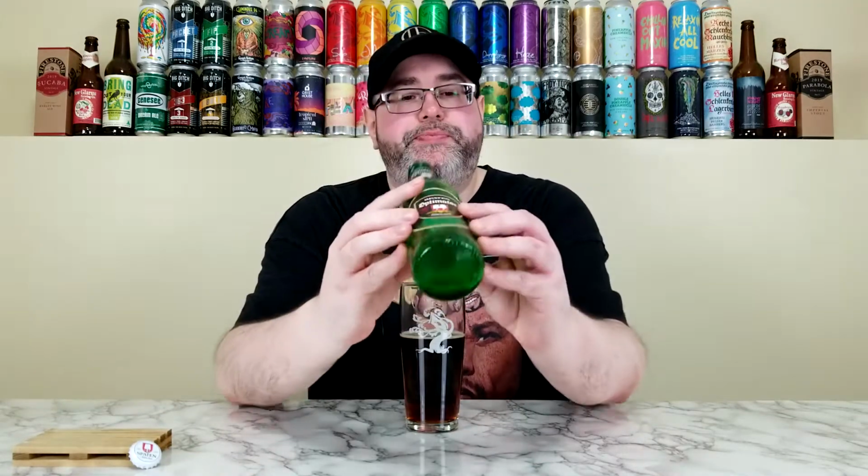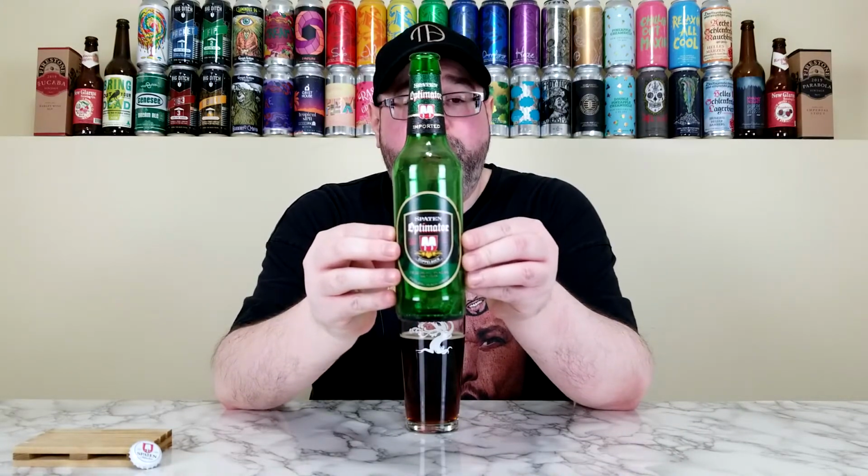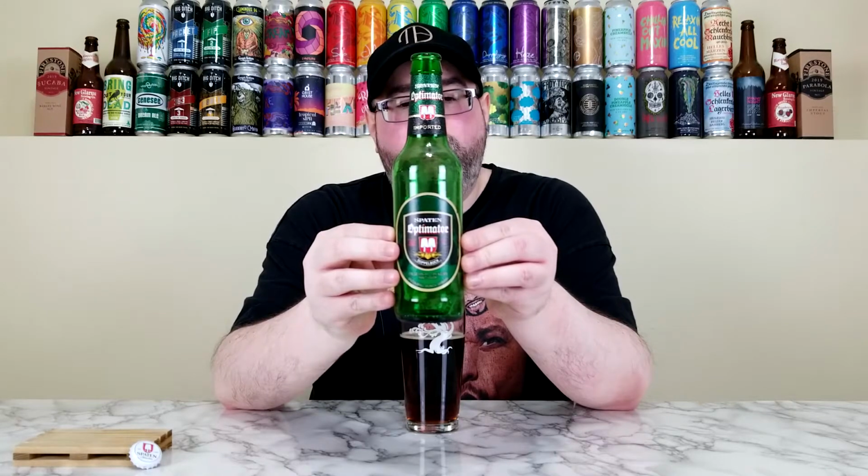So rating on this one, Optimator from Spaten Bräu, I have no problems giving this a, shout out to the motorcycle guy, giving this a, we'll go 4.25 out of 5. That's where we go. I think the Weihenstephaner Corbinian, I did like 4.5. And Celebrator, I'm pretty sure I gave a 5 out of 5. Because again, I think that's the best of the bunch. But a 4.25 out of 5, it's fucking great beer. It's just not as good as the aforementioned two.